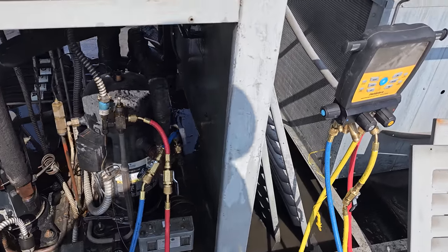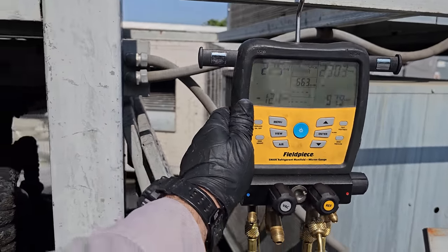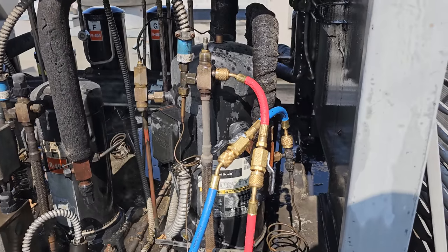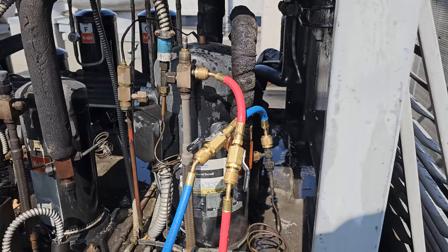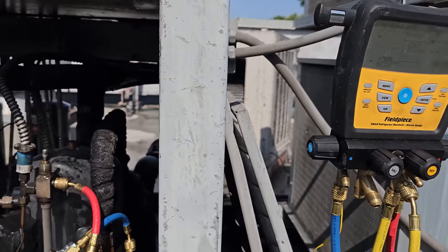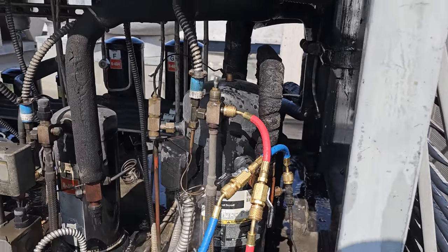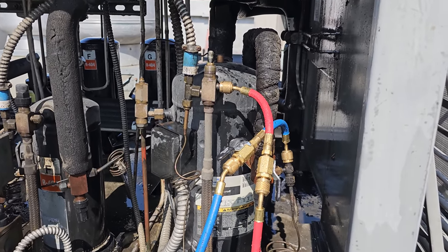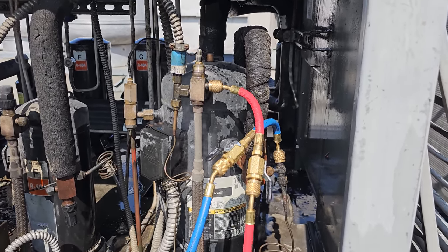So, all right, we're gonna watch this guy operate for a bit and see what it does. Compressor sounds a lot better. It doesn't sound like it's bypassing anymore. We're gonna let it operate and see if this guy starts coming down to temp. Hopefully this compressor gets cooled off from that suction gas coming back. And like I said, we're still gonna check on the coil too. There was a little bit of frost on there. We'll make sure that's all gone when we're done.